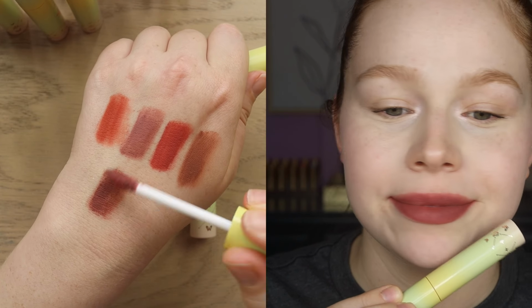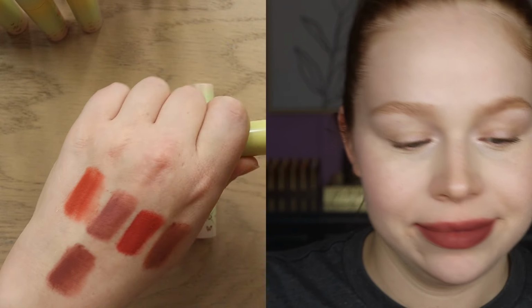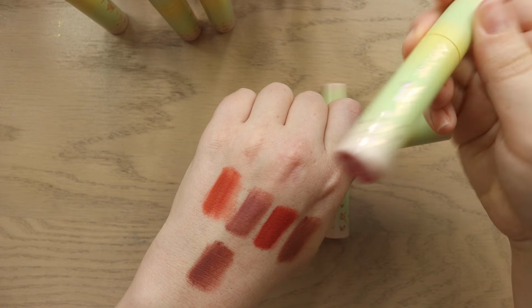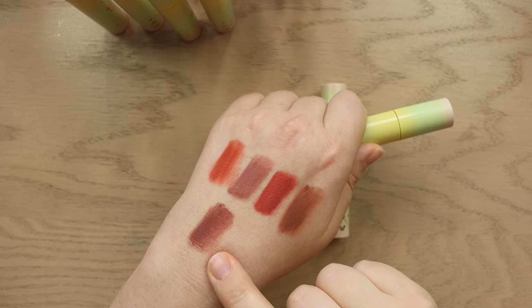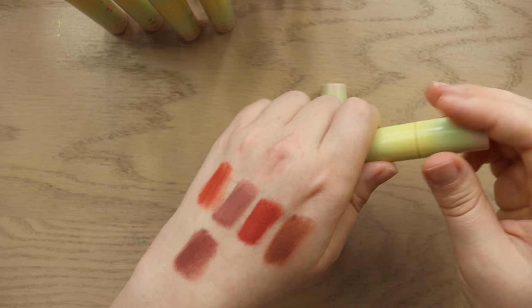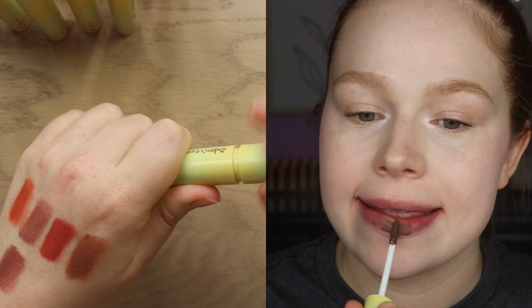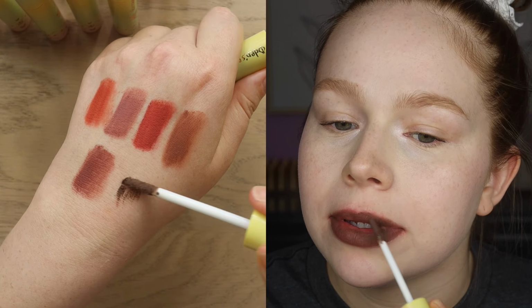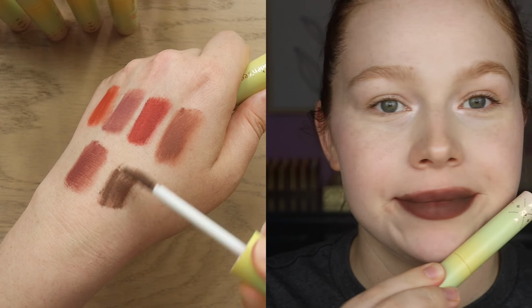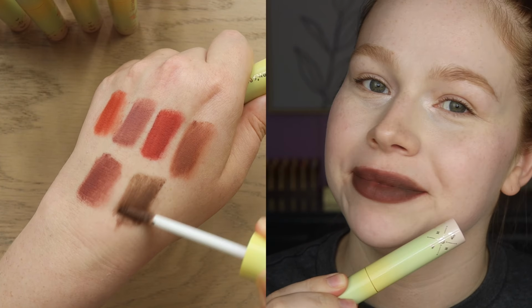Okay, which looks like a little bit of a deeper version. Oh, what was this second shade here called? Nude Nectar. So it looks like Nude Nectar, but just a little bit deeper, maybe a touch warmer. And then last but not least, we've got Cocoa Bloom. Ooh, which is a really rich, deep brown. Oh my goodness, that looks so pretty.